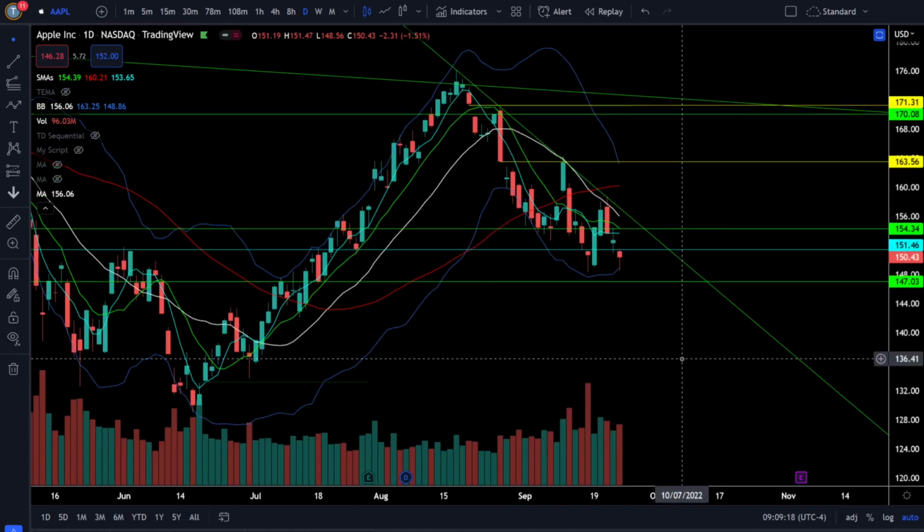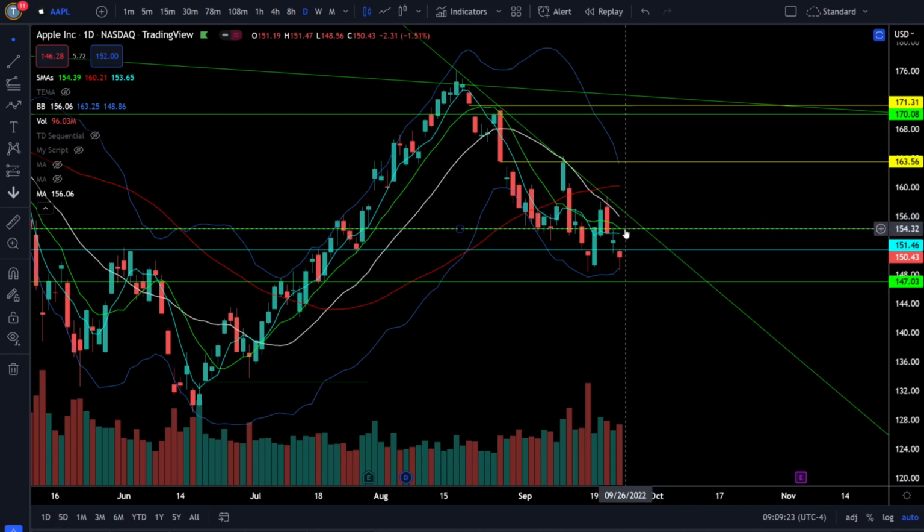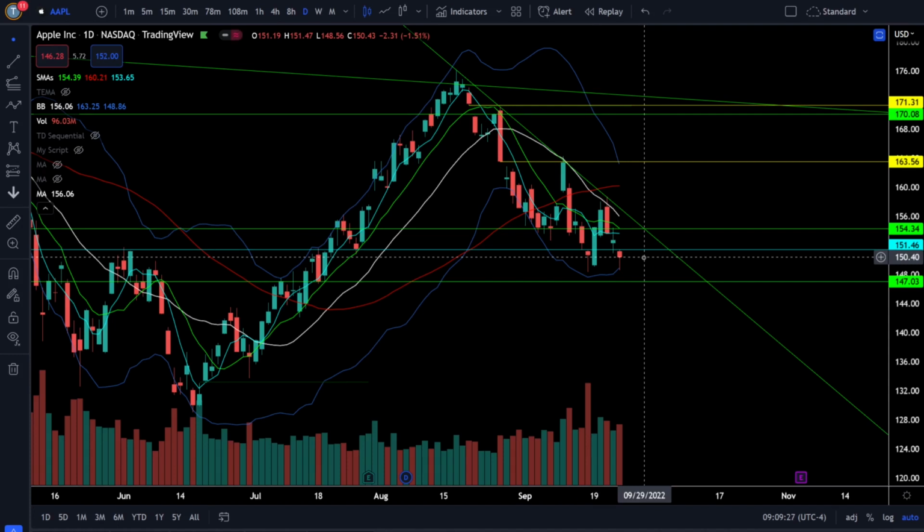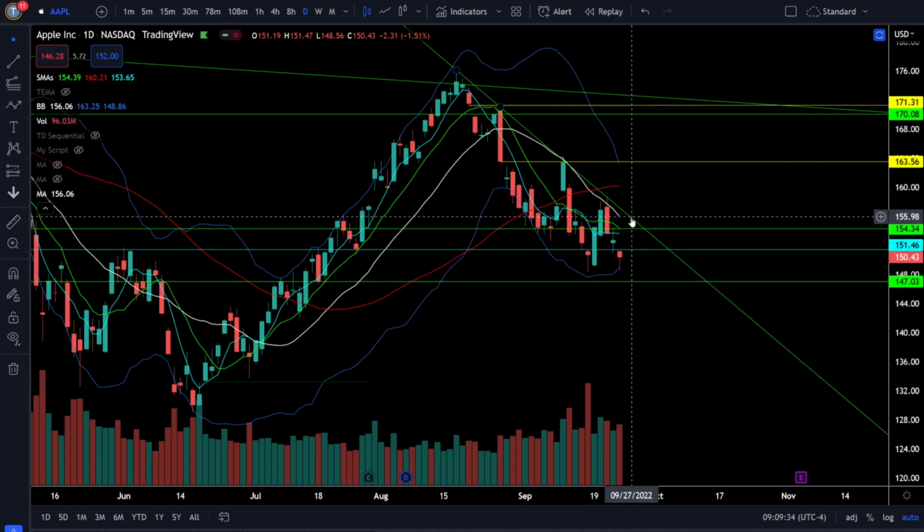On Apple stock, we were down 1.51% as Apple is back down below the risk level at 154, but it does look possible that we're retesting the lows around 150, and so far those levels are holding up. If we break 150, the next leg lower will be 147, and in order to get bullish, we need to break the resistance trend line, which is now at 156.